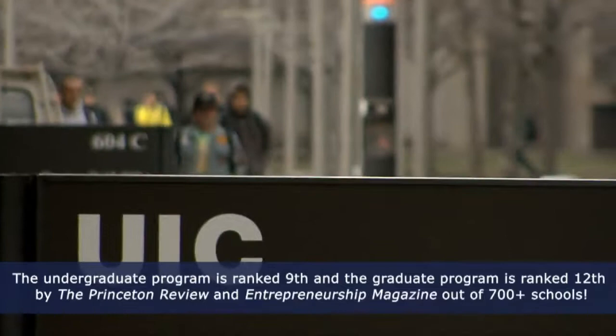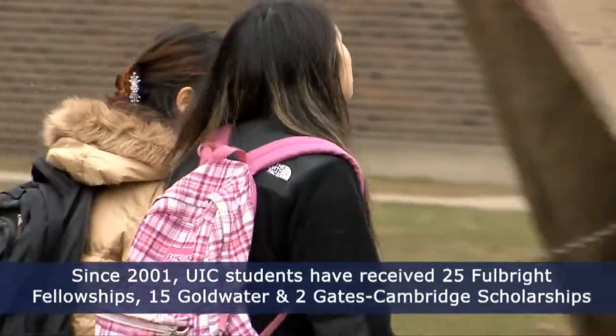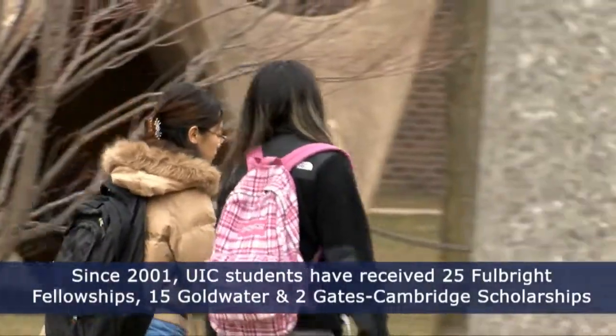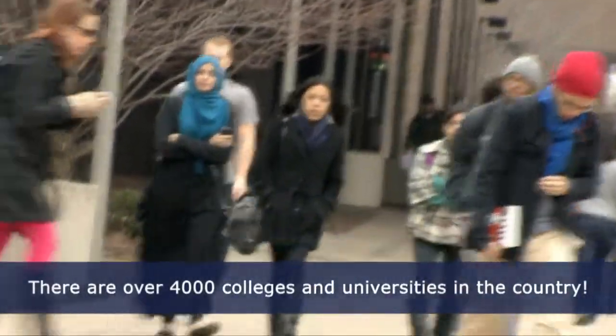Pave your own way in the world. The entrepreneurship program provides you the tools you need to succeed. The university has received the highest research classification by the Carnegie Foundation. To put that into perspective, only 96 American universities have that honor.